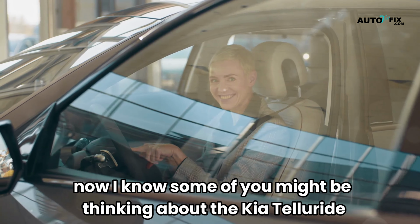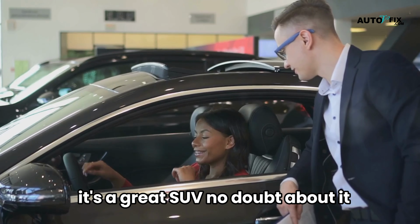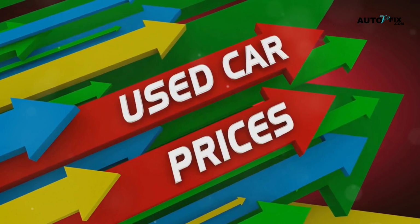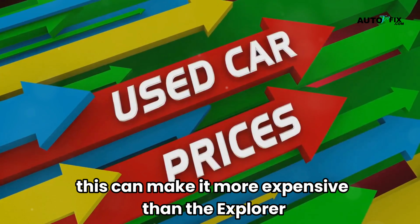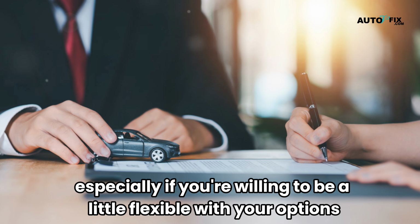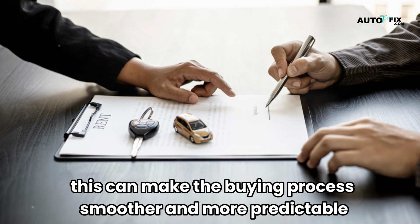Now, I know some of you might be thinking about the Kia Telluride. It's another popular option in this segment. It's a great SUV, no doubt about it. The Telluride has received a lot of praise for its design and features. But it's also in high demand, which means you might have to pay a markup to get your hands on one. This can make it more expensive than the Explorer. With the Explorer, you're more likely to get it at MSRP, especially if you're willing to be a little flexible with your options. This can make the buying process smoother and more predictable.